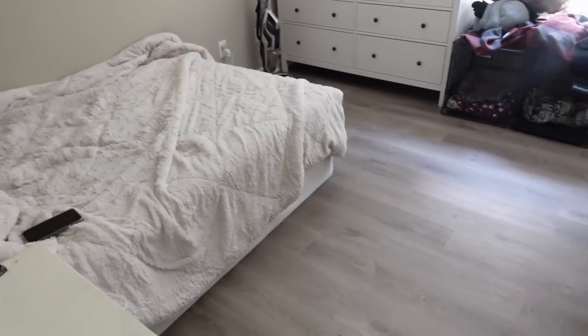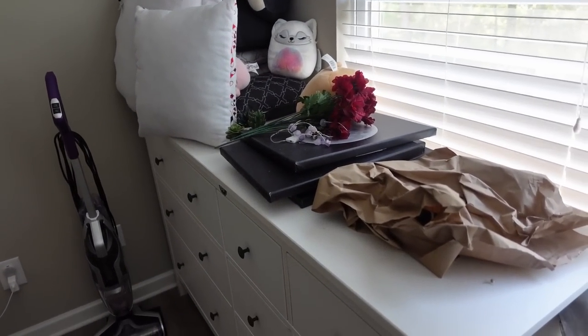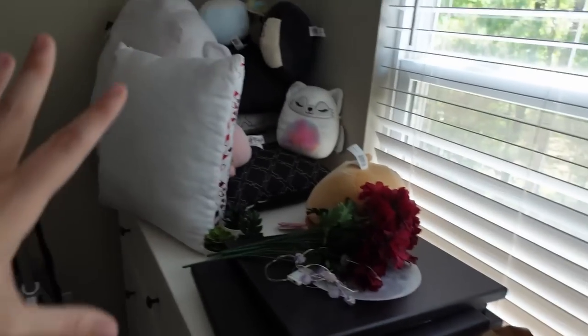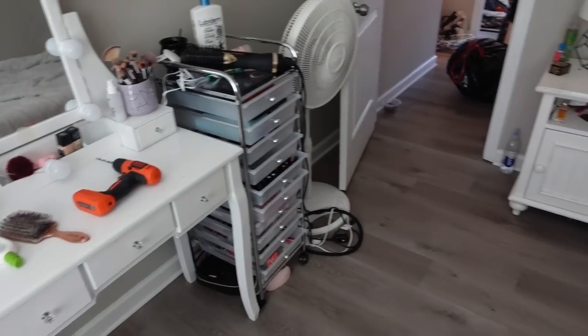The rest of my packages for today just got delivered, so I want to show you what I got. But I just finished prepping the room. So the floor has been completely cleaned and vacuumed. The stuff that is still up here is things that I'm using for the decorations and stuff for my altar. So that's all staying up there until we do everything tomorrow. And then, yeah, everything is clean.